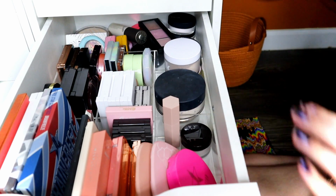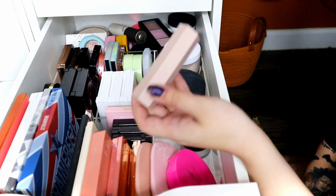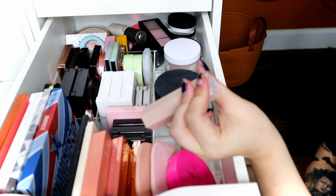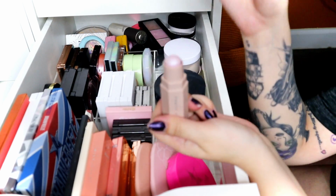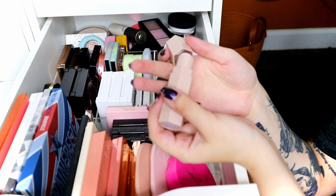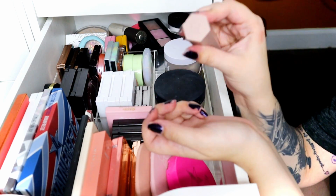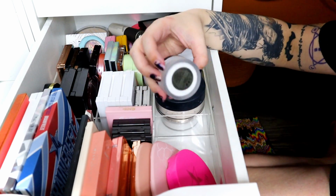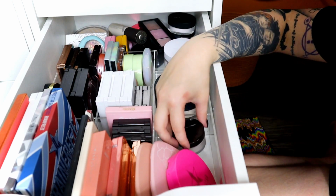First things first, we have a couple things right here. So this definitely can go. I only used it once, literally once for a look. So this is the confetti matchstick from Fenty. I can sanitize this really easily and give this to someone who would use it more than me. So I'm gonna declutter that, give it to a friend. This right here I haven't used yet. It's a little under eye brightening powder.